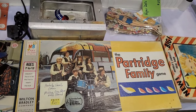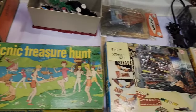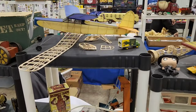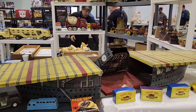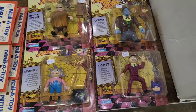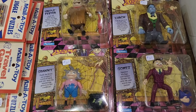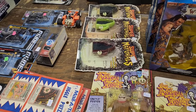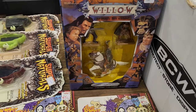For $25, you can get the Partridge Family game. That's neat. And got other games here, too. Picnic Treasure Hunt. Got a lot of great little finds up here. Look at the airplane. That's neat. Look at the aircraft carrier. Wow. That's an oldie. And that's a cool set right there, the Addams Family. Animation figures right here. $30 each. Very cool. You also get the Supernatural figures right over there. And they're $50 each. She's got three of them. And look at the old Willow figures right there.